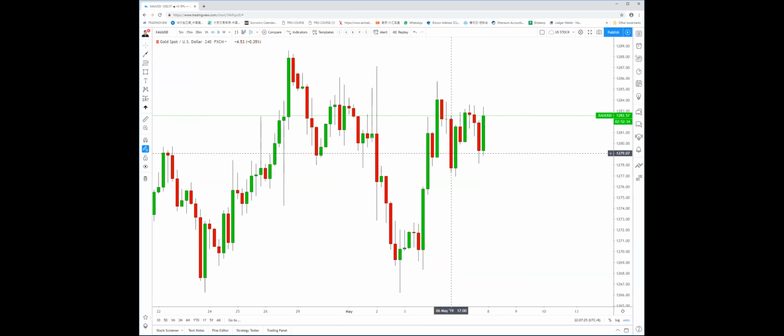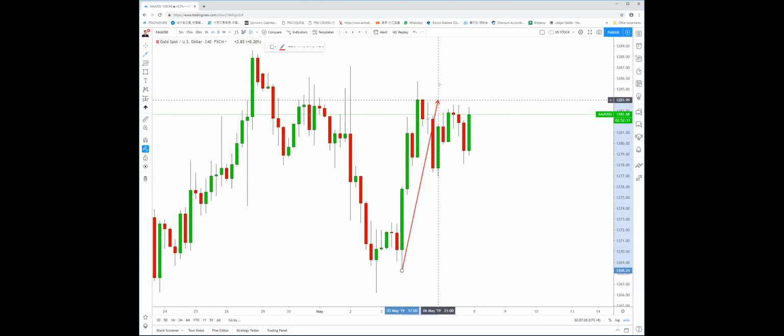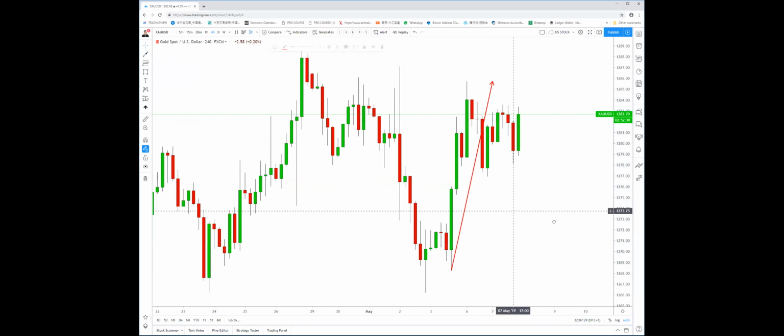Another thing is now we have to pay attention to this strong move, and after that, it forms a small range session. If you draw the trend line basically from this pivot to this pivot to this pivot, you can see the gold is being rejected from the downtrend line. However, if it does break this trend line, it will push the gold to another high. I will suggest you go to the 1,300 level.